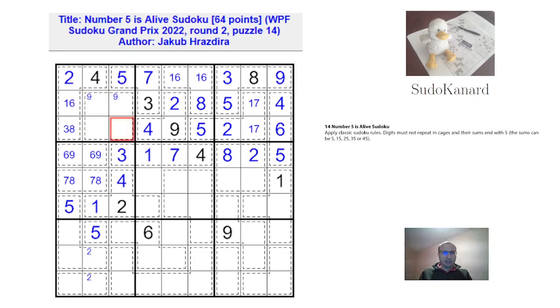Not seeing anything useful here. Oh, but this now, that's 7, so this is 8. This column still needs 2, 5, and 9. I don't see anything more to say. This can only be 1, 7, 8.